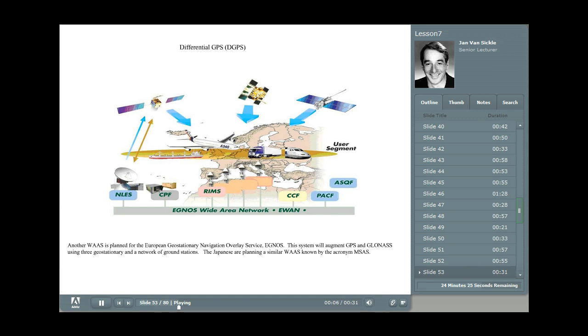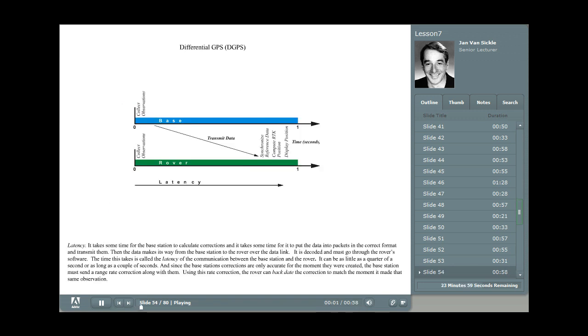And it isn't just restricted to the United States, this concept. EGNOS, the European Geostationary Navigation Overlay Service, is the European version of this sort of thing to actually cover the entire European Union. The Japanese are also planning a wide area augmentation system. This sort of real-time correction is getting more and more ubiquitous across the planet.